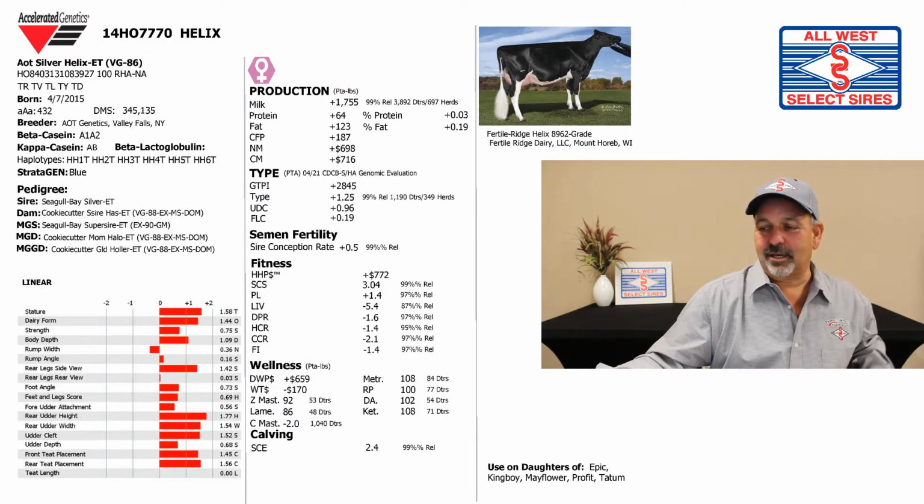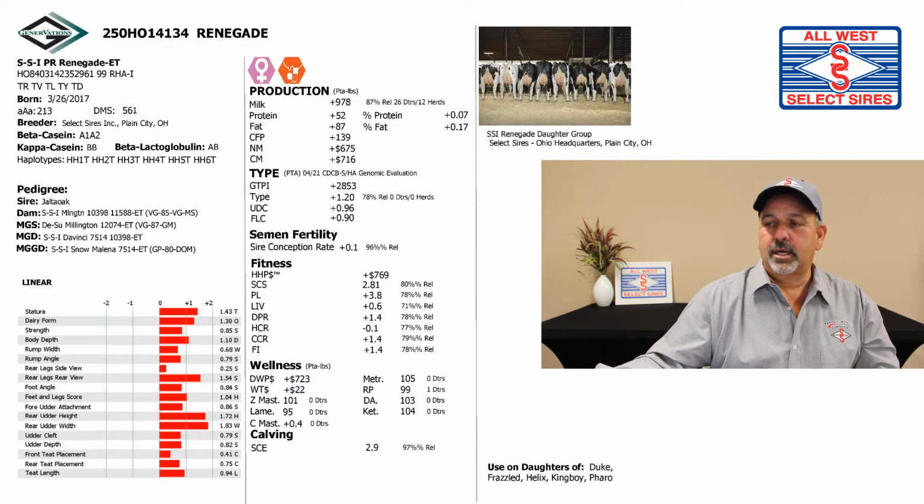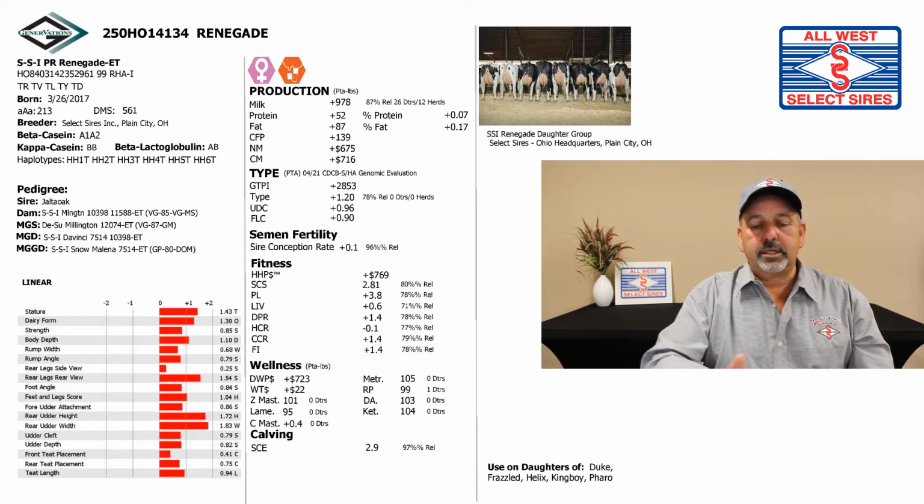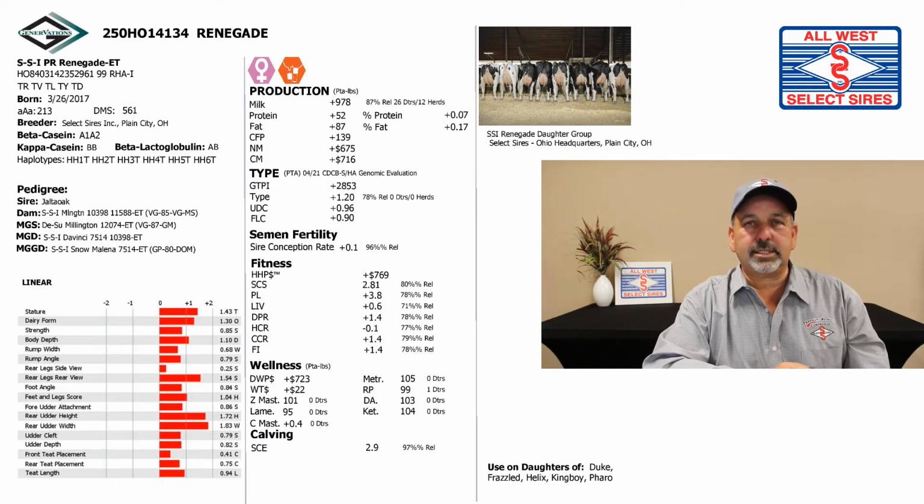So next bull in our lineup we're going to talk about is 250H14134 Renegade, a bull that has a lot of hype. We were anticipating him being released this time. He does have daughters scored. You'll see there's daughters for production in there already. If you look them up, the daughters that got scored, we missed the cutoff date, so there shows 0 daughters appraised. But the type of the daughters, there's a group picture you're going to see there.